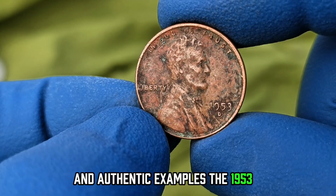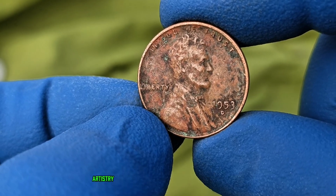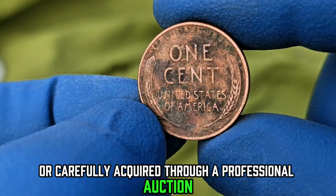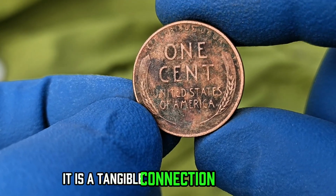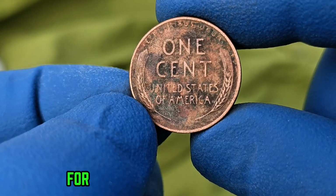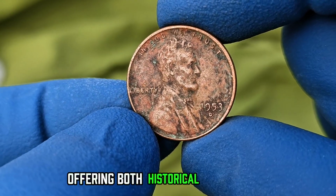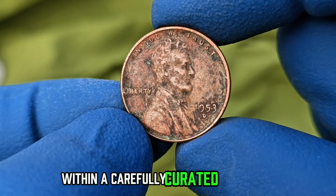The 1953 D Lincoln Wheat Penny remains a captivating blend of history, artistry, and collectible appeal. Whether discovered in an old coin jar or carefully acquired through a professional auction, it represents far more than just a 1-cent piece. It is a tangible connection to the past and a cherished symbol of American numismatic tradition. For enthusiasts and investors alike, this classic coin continues to stand as a prized treasure, offering both historical fascination and the potential for lasting value within a carefully curated collection.